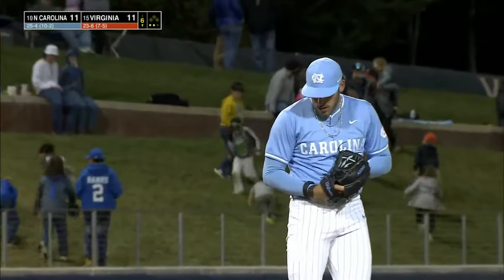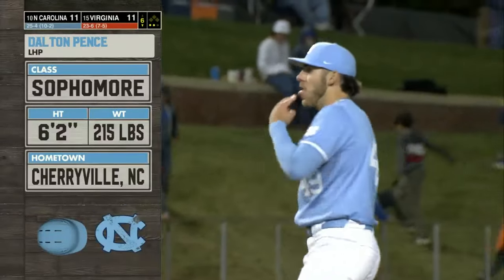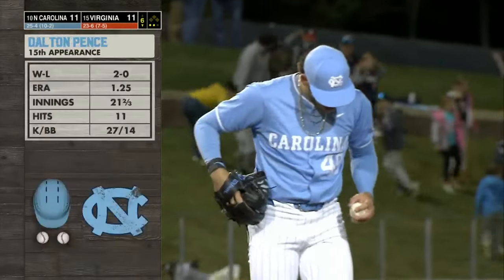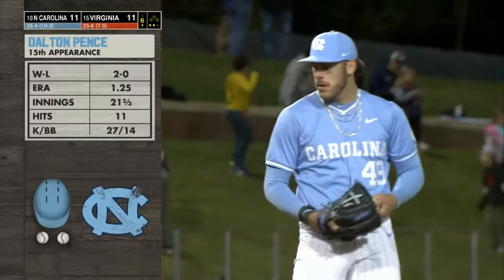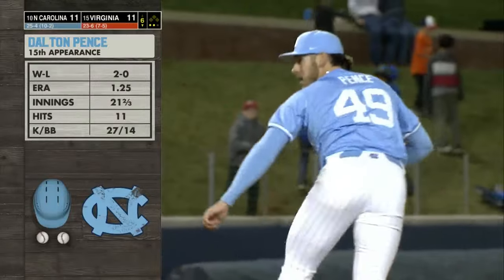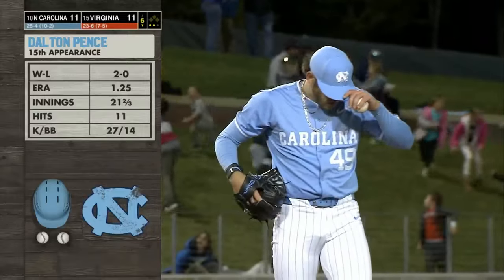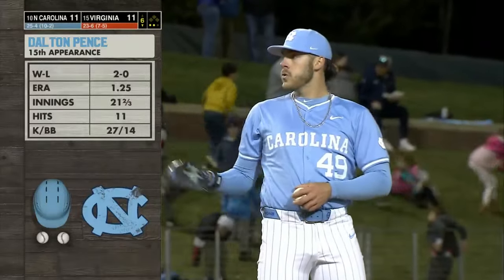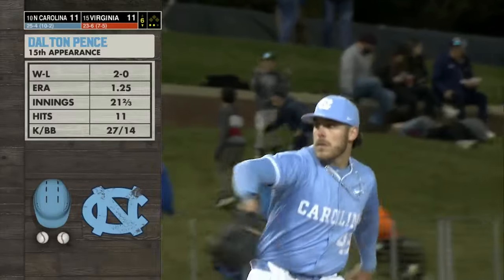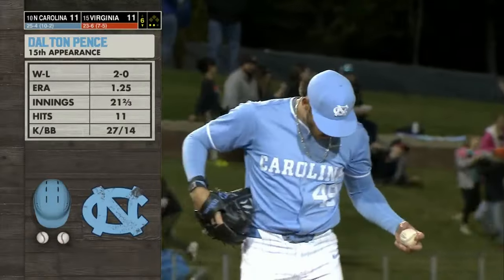Mateus pitching behind Folger Boas on Friday last week, getting the win for Carolina as they swept that series. Pence also pitched on Sunday. 15th appearance of the year, great numbers for the lefty. A guy that's got a great fastball and says, here it is, let's see what you can do with it. And it's fastball, rare changeup, rare slider, fastball that he uses at the top of the zone. And it's just one of those fastballs that look great coming out of the hand, and the next thing you know, the ball's in the mitt.